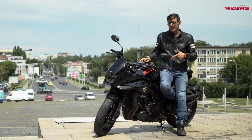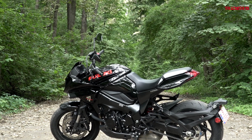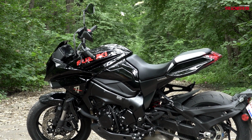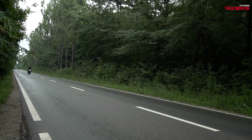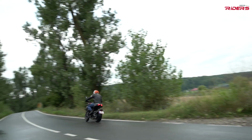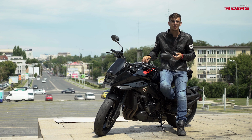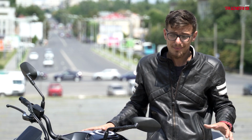The downside of this look, for me actually, is the fuel tank, because now it can handle around 12 liters of gas. So with an engine like this, with the torque that you have and around 150 horsepower, you feel the need to push the bike. So every time you want to make a longer trip outside the city, you should keep in mind to fill up this tank, because you won't get more than 150 kilometers range from a full tank. So this is pretty bad.